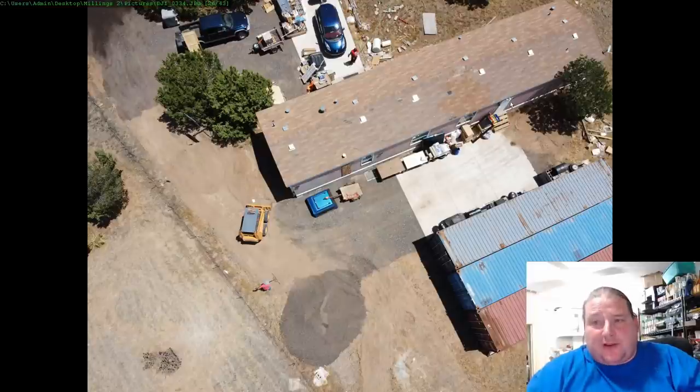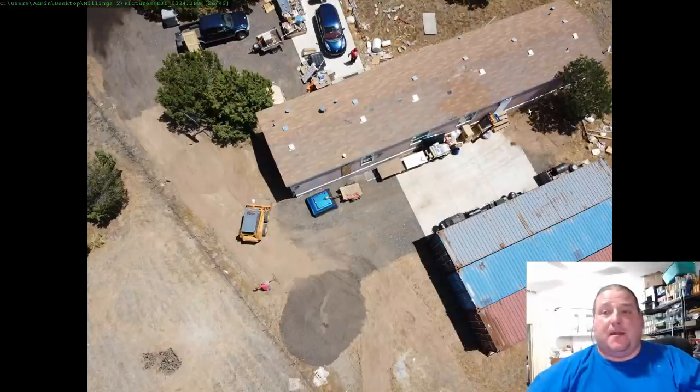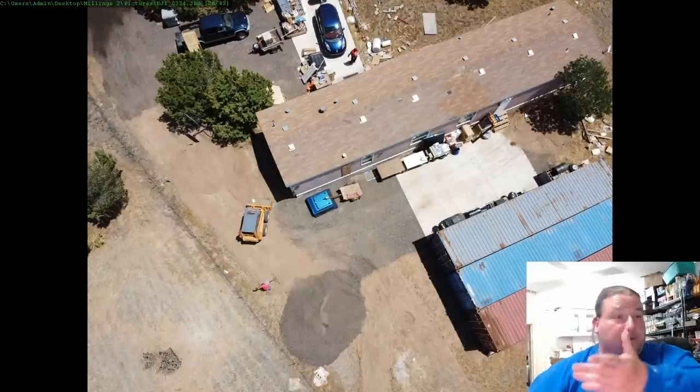But power is right there on the other side of the wall. So I'm going to punch a hole through the shed wall, 3D print a grommet to seal that opening on both sides, and then just run the cable inside, because it's only going to be a couple of freezers and the washer and dryer.